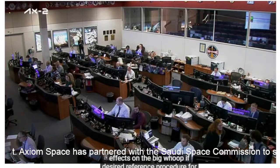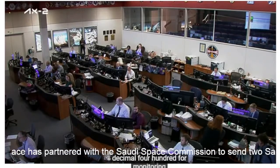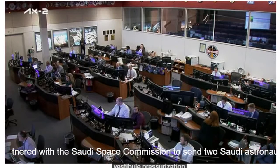Dragon, SpaceX on the big loop. If desired, reference procedure 4.400 for monitoring vestibule pressurization.